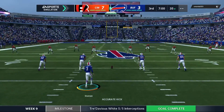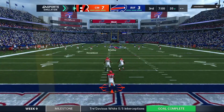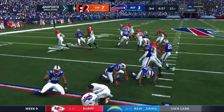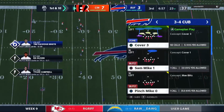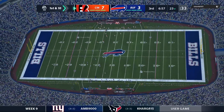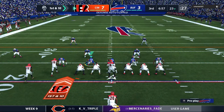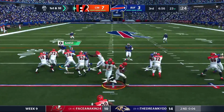The Bengals set to receive. They have the lead and the football to begin quarter number 3. That'll be taken about a yard deep. And not much happening on the return as he'll get this to about the 23. Their own 23-yard line. The Bengals drive about to get going. And both of these defenses have been stifling these last few drives offensively. Just not able to get anything going.